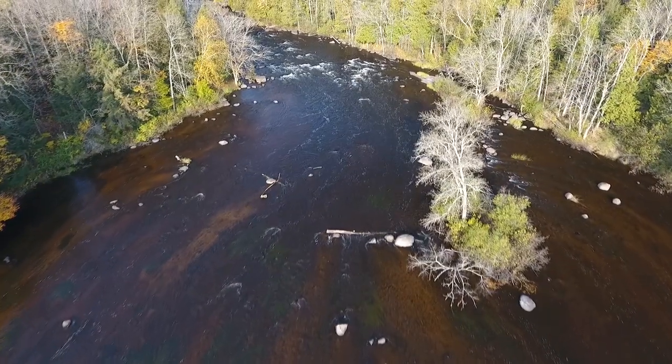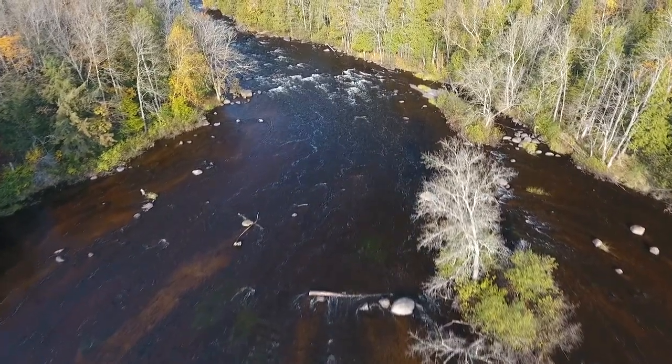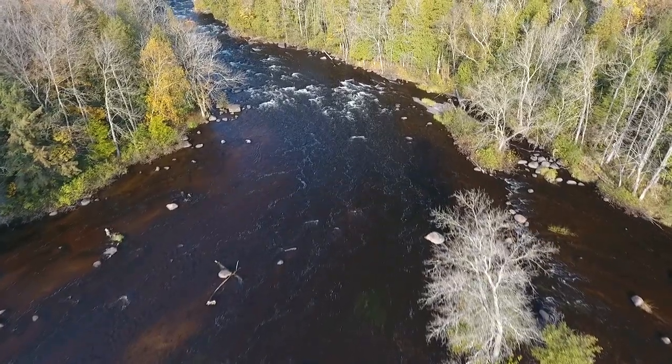A good strategy is to find a pool nearby a set of rapids. Such areas often hold a concentration of fish.